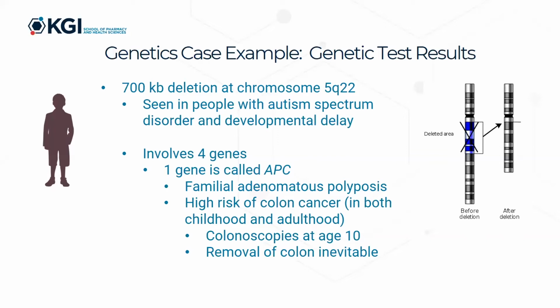But this region also involves 4 genes, and one of those genes is called APC, which confers a risk for familial adenomatous polyposis, which is a high risk for colon cancer in both childhood and adulthood. And when someone has this gene mutation or even gene deletion, the recommendations are colonoscopies starting at age 10 and even potentially the removal of the colon.